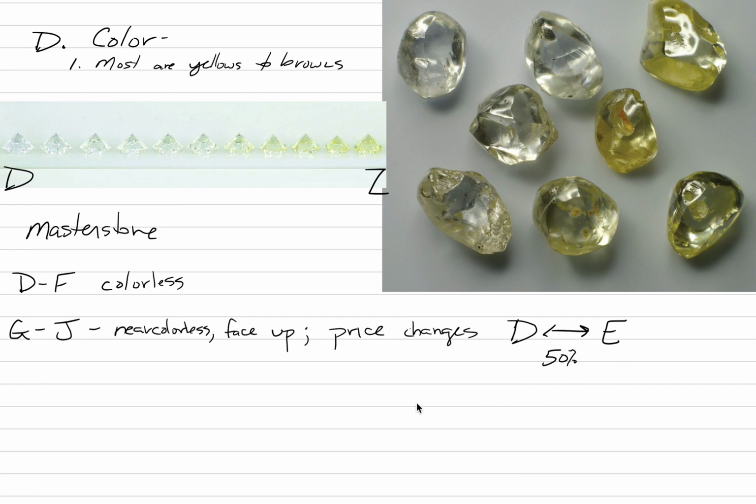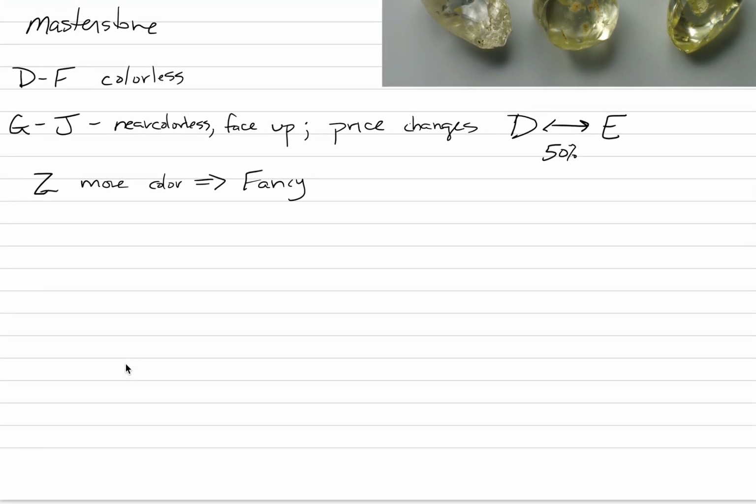Now, color matters a lot, but what happens after Z? So J through Z, these are going to be shades where anyone can tell that there's a hint of yellow to it. Well, anything that is more color than Z, we don't have letters for them anymore. Instead, we call them fancy colors. And we'll go through what causes all the fancy colors today. So that's our color scale.